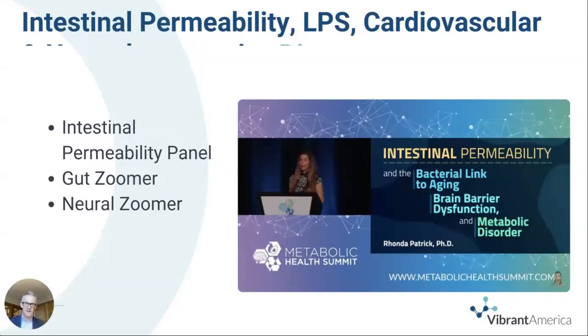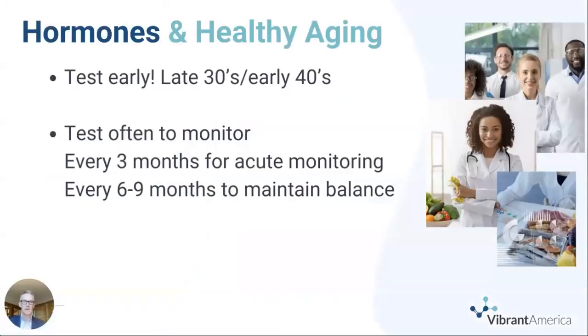So kind of a long-winded pathway there, but check the gut zoomer, check the wheat zoomer, which contains that intestinal permeability panel. That way you can measure gram-negative burden and LPS burden and see if they're reacting against it. And remember, long story short, too much LPS can contribute to cardio and neurodegenerative diseases, which is, of course, a huge part of controlling for and mitigating and assisting people to age healthily.